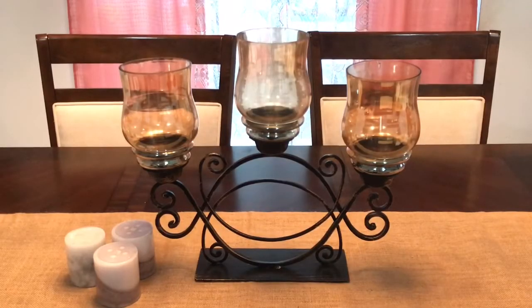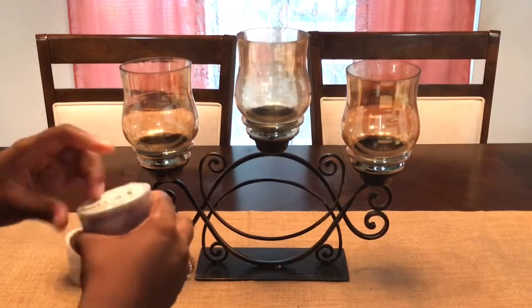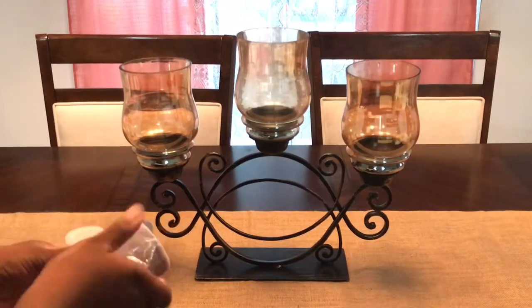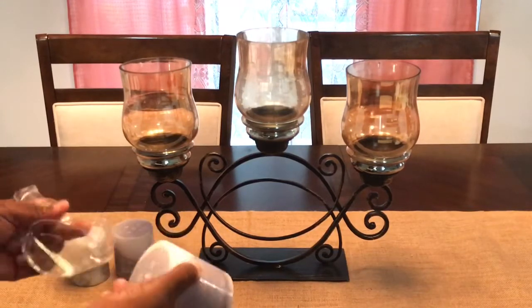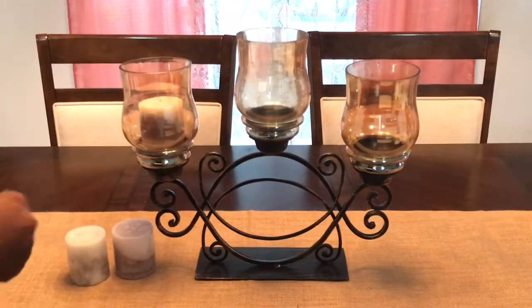I just got back from Dollar Tree and these are the three scented candles I bought for $3. I also got this candle holder from Ross for about $24.99. I was really hoping that they had bigger candles, but I really like the sweet scent of these candles, so I just went ahead and bought them.